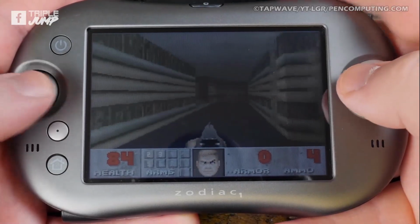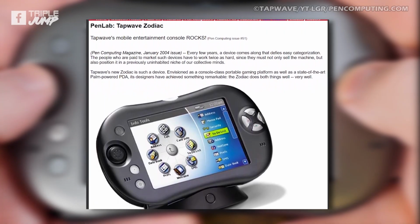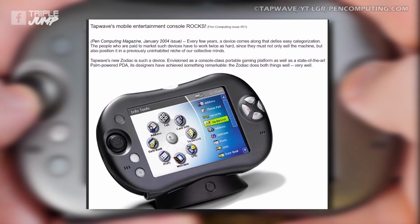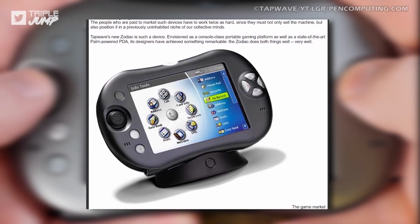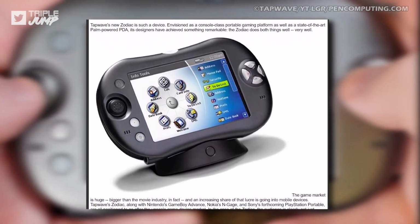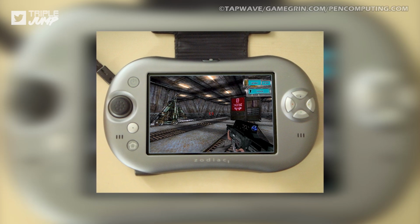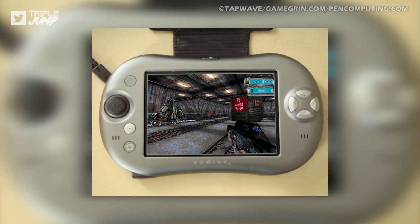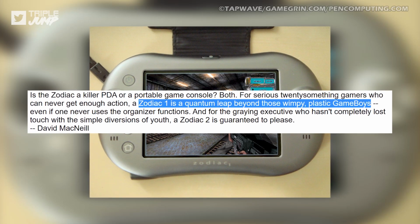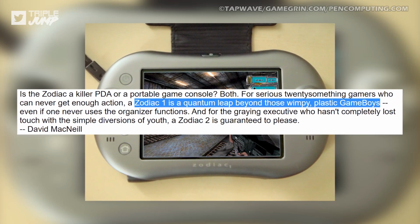However, in a puzzlingly fawning review, Pen Computer magazine gushed over its features, the inevitability of it changing the face of electronics as we knew them, and its only downside, which was a lack of feet, meaning we were unable to get down on our knees and kiss them. Here's an actual quote that's aged about as well as a bottle of milk curds sitting on a sunny windowsill. "A Zodiac 1 is a quantum leap beyond those wimpy plastic Game Boys."